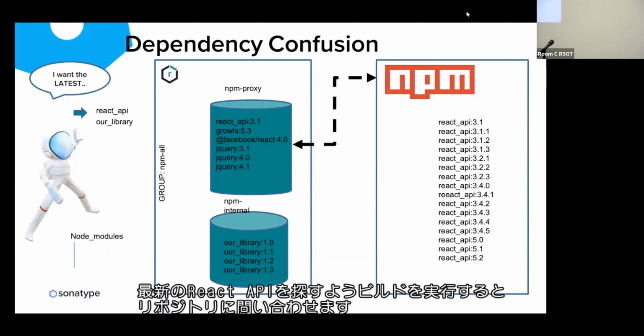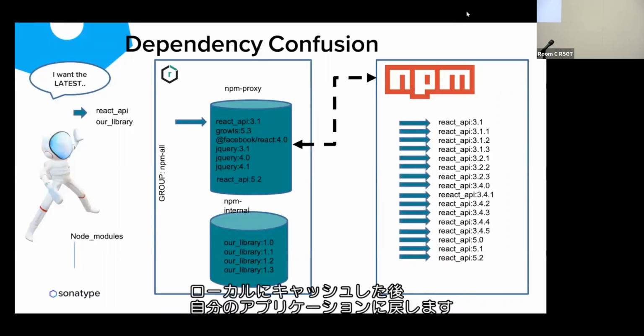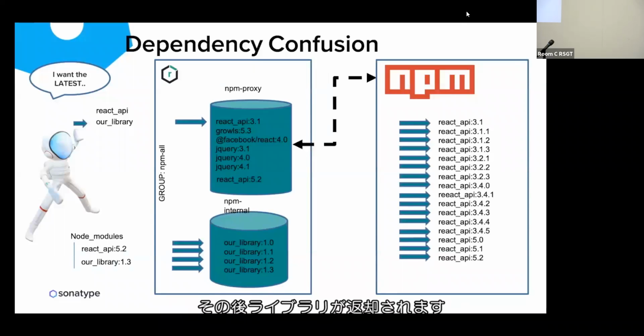If I run a build that's looking for the latest React API, my build tool will ask the repository, I need the latest version of React. And there's a version cached here. But that's going to go upstream and it's going to look through all the versions. It's going to fetch the latest one and cache it locally and then serve it back to my application. The next step, I'm asking it for our library. Same process basically happens, except of course our library only exists in our internal repo, and that will be returned.